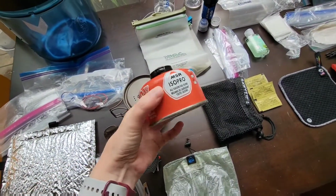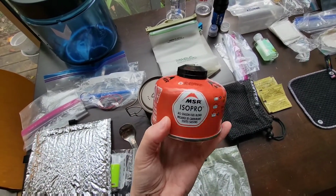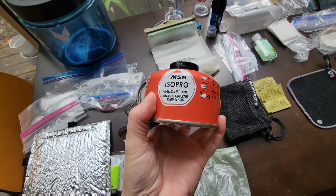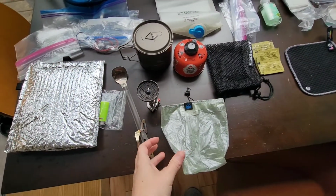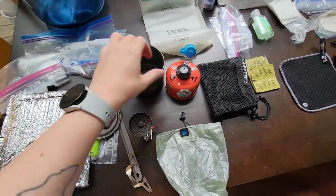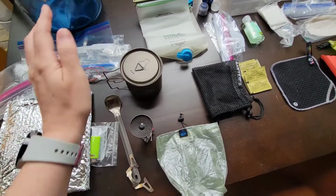I'll be bringing along with me a small 110 gram fuel canister. This should last me a number of days because I only do 1 boil per day. And then my fuel fits right inside of my pot, which is perfect.